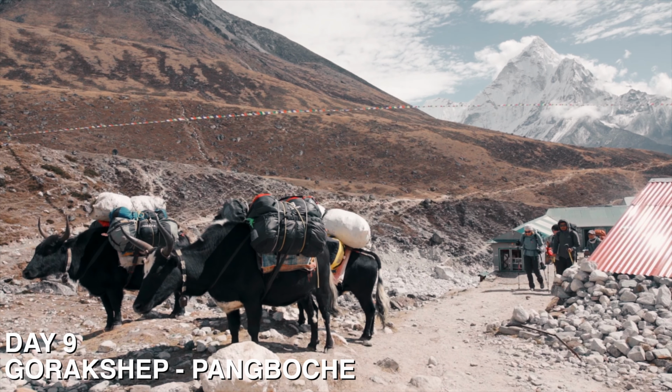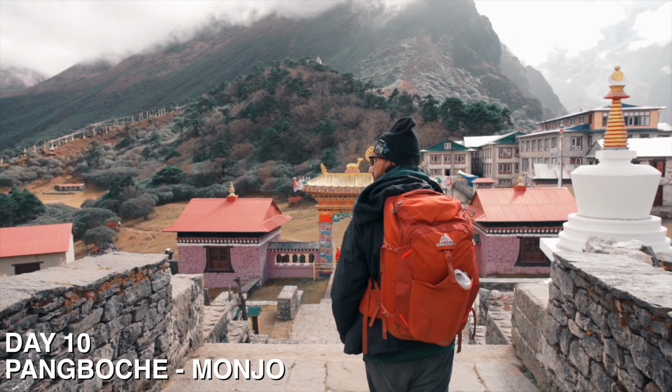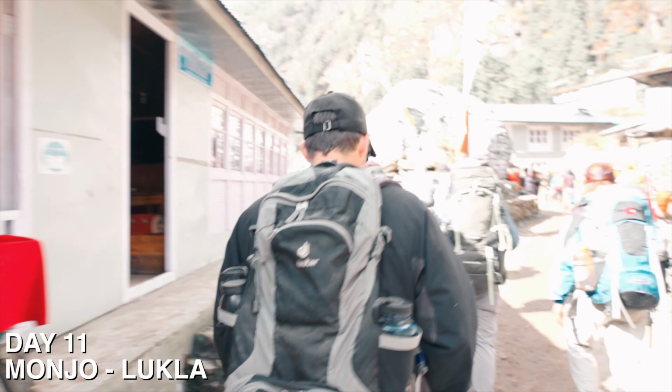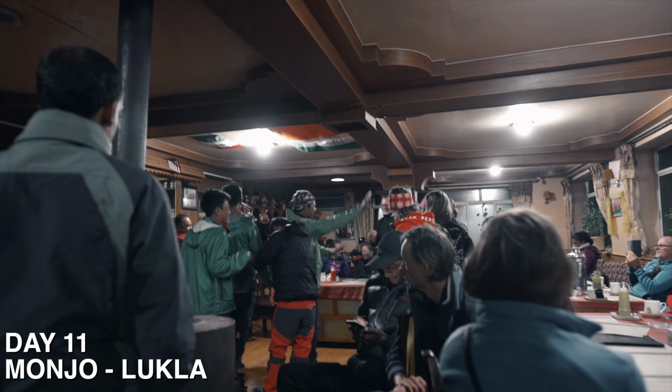On this day, you continue making your way down, then stopping at a monastery in Tengboshe. For those wanting to buy something at Namche, this is the time to do just that. You will be passing through the village once again. You will then stop at Monjo, where you will spend the evening. On day 11 from Monjo, your next stop is Lukla, where you will be spending the evening and celebrate with your team before catching your flight the next day back to Kathmandu.